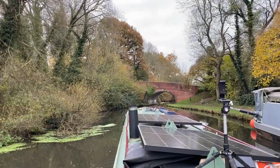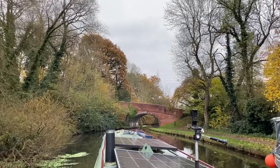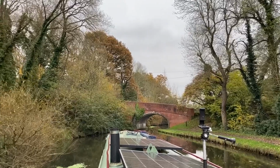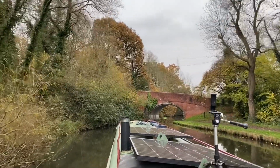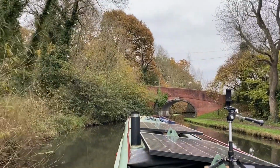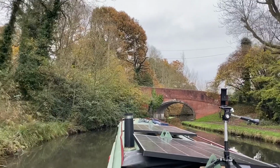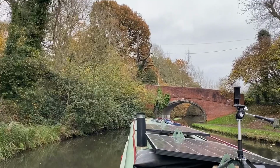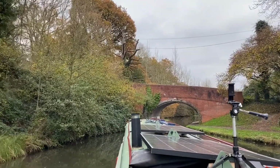This is one of those bridges that you really hope you don't see anyone coming the other way, because there's not much you can do. It's on a bend. So I think I try to go as wide as I can and bring it in, so I get a bit of a vantage point going round it, and then I can radio back to Rob and tell him the coast is clear or not.